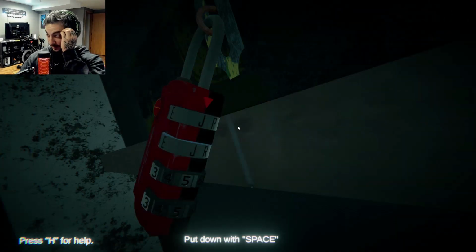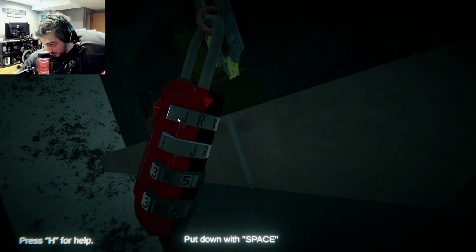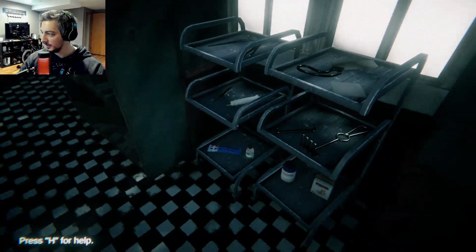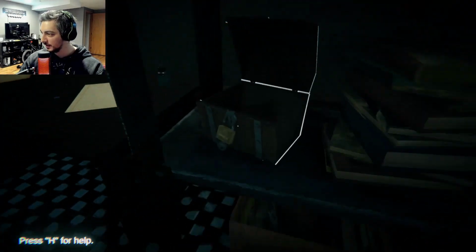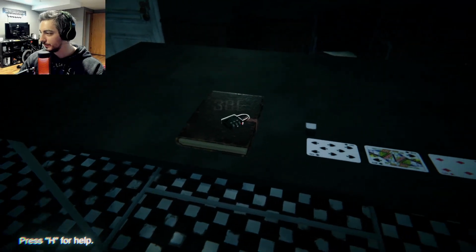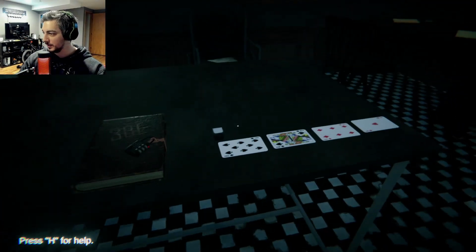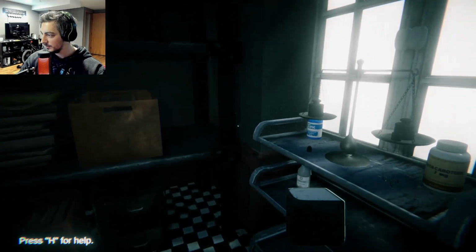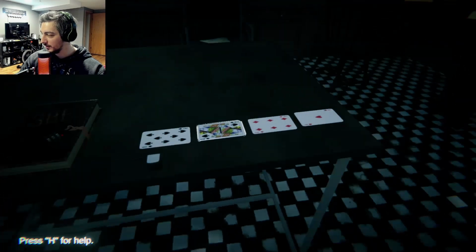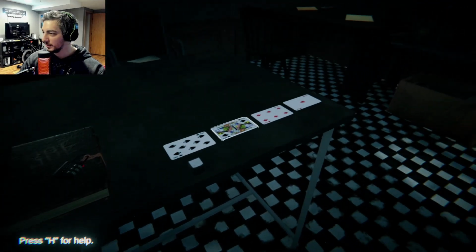This lock has... okay. This has a... oh, okay. Did I not get another key? Did I not take that key back? Oh ho ho. Okay, that has only 3 options. I don't know what this is. I mean, this card, so ace is like a 1. So I don't know what the queen would be. I mean, they're 10s, but.